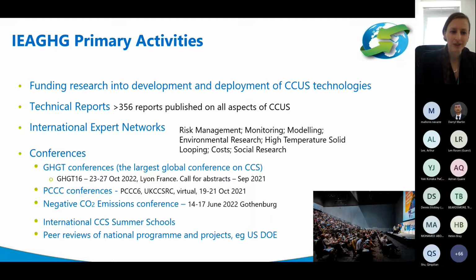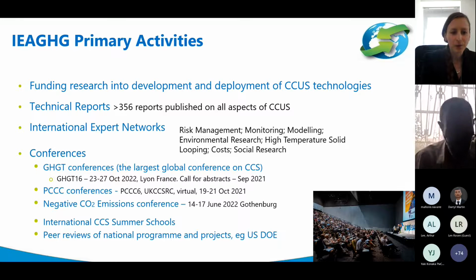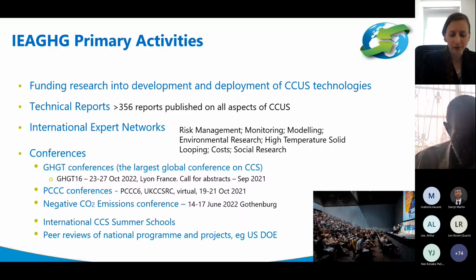We also organize and run international expert networks on several topics, such as risk management, monitoring, modeling, environmental research, high temperature solid looping technologies, capture costs, and also social research. We are also involved in a couple of conferences. We organize some of our own conferences, which are the GHGT conference and the post-combustion capture conference, and we also assist as part of the scientific committee of the Negative Emissions Conference. We also run a summer school, and we take part in several reviews of national programs, for example, for the US Department of Energy.